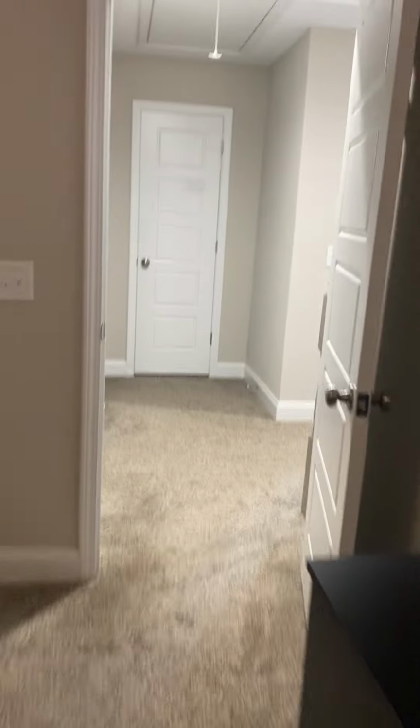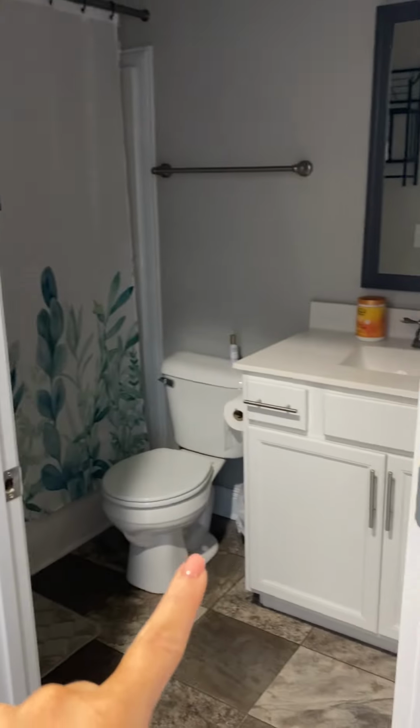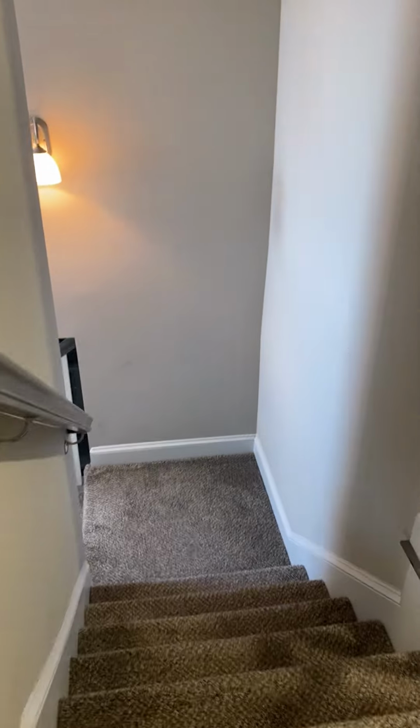Just a recap of upstairs, since there was a lot more happening up here. Stairwell, directly to your left, you're going to have laundry, ensuite, guest room one, linen, and then to the right, guest room two, bonus, bathroom. Okay, and that's it for this house.